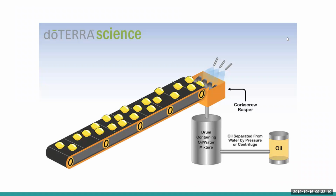So a little bit about how essential oils are distilled. We have a steam distillation method for many of our essential oils that include leaves and roots and bark or resin. But citrus oils are different. Now, citrus oils are cold pressed.